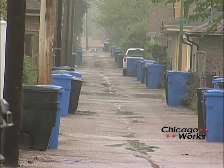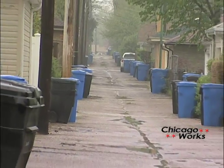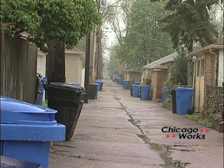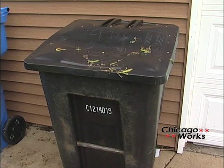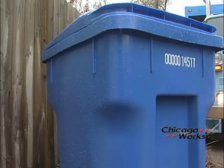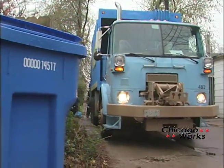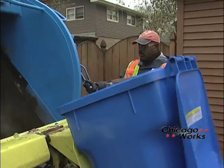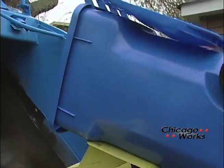Since it was announced last year that Chicago would be making the switch from blue bags to blue carts as the primary method for its residents to recycle, some people have been left wondering how the transition would work. Currently, more than 170,000 city households use the new system, and by the end of 2011, the Department of Streets and Sanitation hopes to have all eligible residents using blue carts.